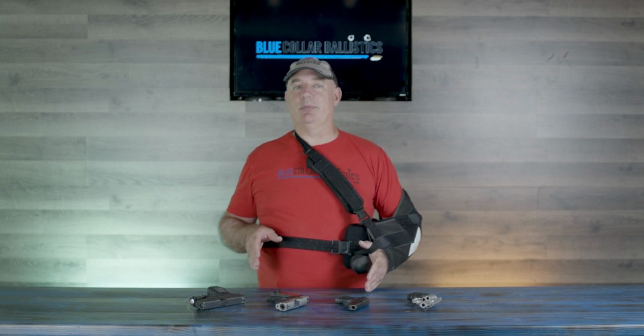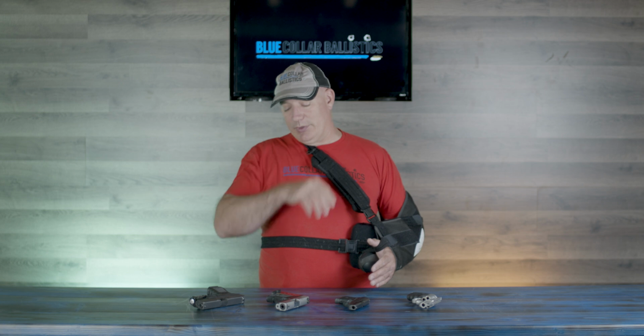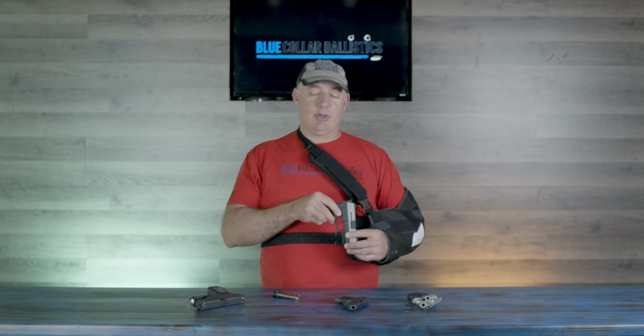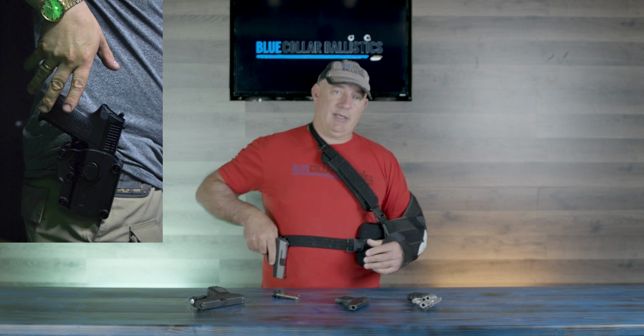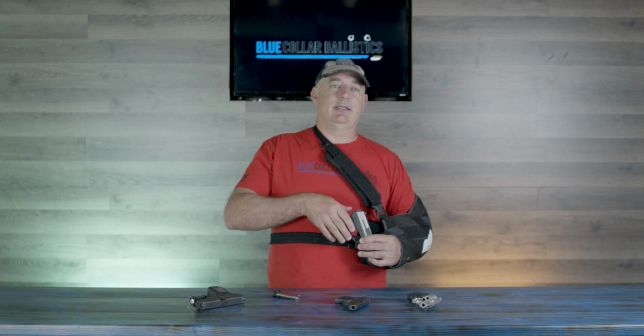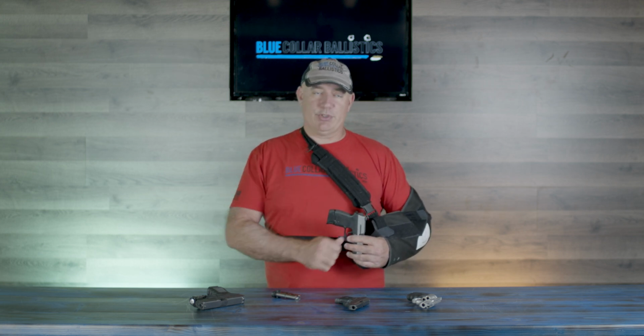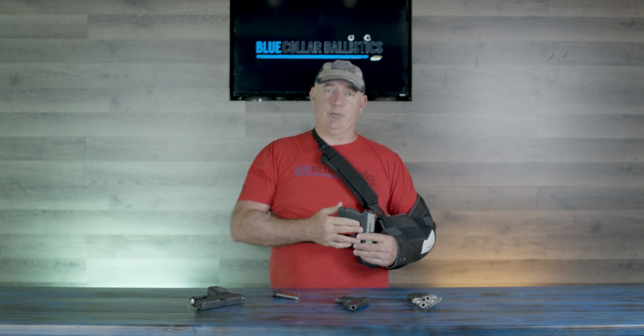When you're carrying concealed, that's not as big of an issue because people don't know you have it, so you shouldn't have to worry about them grabbing it and trying to pull it out of there. The big things you want with a holster: you're going to want a holster that covers the trigger guard, so that when you go to reach in your pocket or go to scratch, you're not accidentally getting in there and pulling the trigger. Or if you bend over and something pushes up against your shirt, it's not pushing up against your trigger. So you want something that covers the trigger, number one.